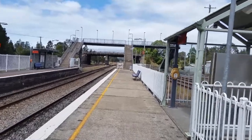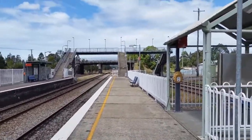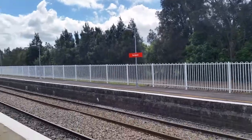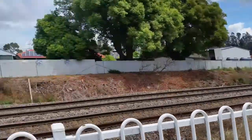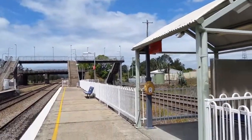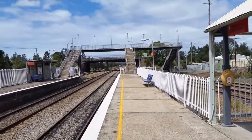Anyway, Sandgate Station only has the yellow line. Gets an hourly service off and on peak, even though there's not much of a peak up here. Orange station signs. Looks like limited shelter and a nice overpass. Not too bad. Let's see what happens.